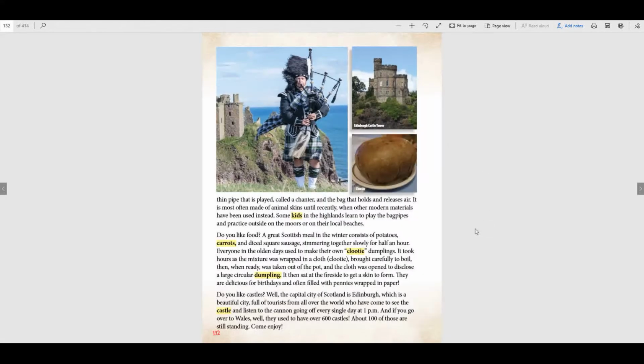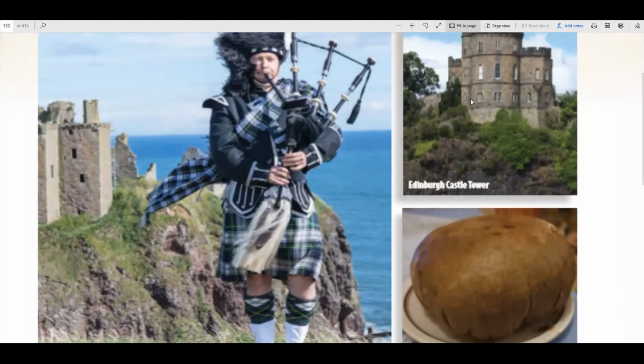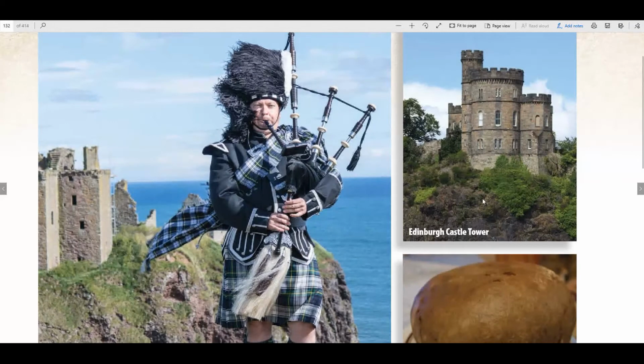All right, there you go. There was some good information about bagpipes. Did you hear them? They just sound really neat, don't they? There's a picture of a very famous castle that's in Scotland. It's called Edinburgh Castle. There's the tower part. That's just one part of the castle.